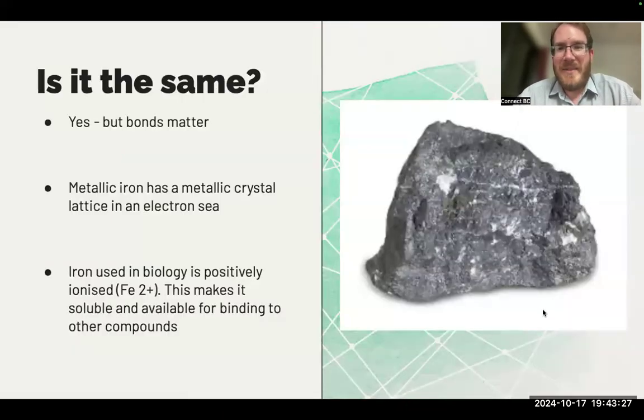So it's the same stuff. It is still iron, it is still the same element, but the form of that element matters. The form of that element is different. And so it has some slightly different bonds, it's in a different form, and that's what allows our body to do its thing. And so this is metallic iron, which is elemental iron.